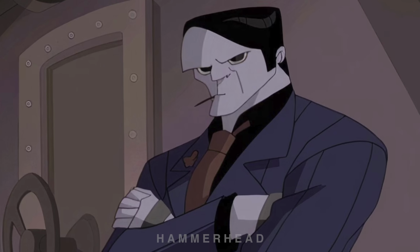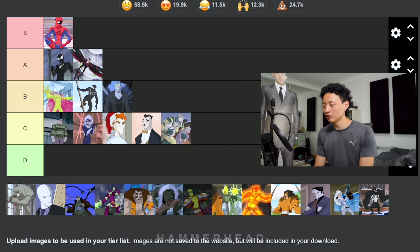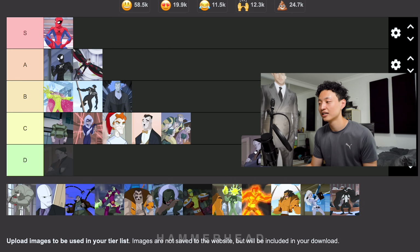All right, let's continue the gangster war streak with Hammerhead. Honestly, not that much to say about him. If you didn't know that he was Hammerhead, that he had superpowers, yeah, like that fucking cranium on him, he just looks like a gangster from a stylized animated show. So yeah, I'm not gonna hold too long on this character design. I'm gonna put Hammerhead at a C.